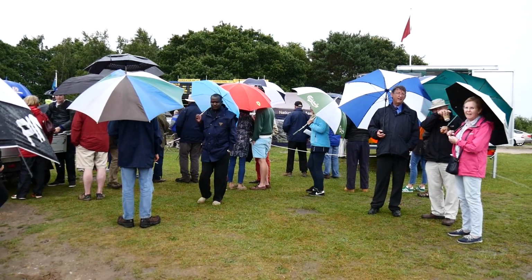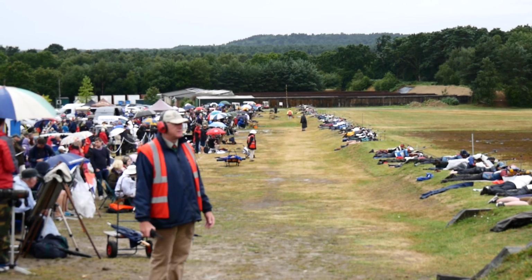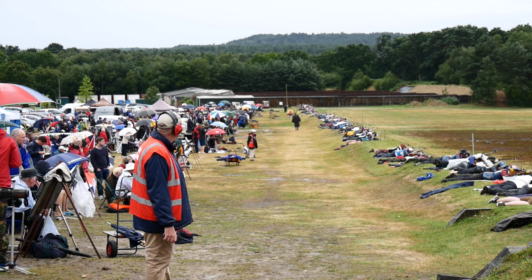It's the Queen's Final where 100 of the world's finest marksmen do battle for the honour of winning the Queen's Prize, to be chaired off by their peers. So a very short and snappy competition. Two distances, 900 yards and 1,000 yards this afternoon, and at the end of it we'll be acclaiming the winner.